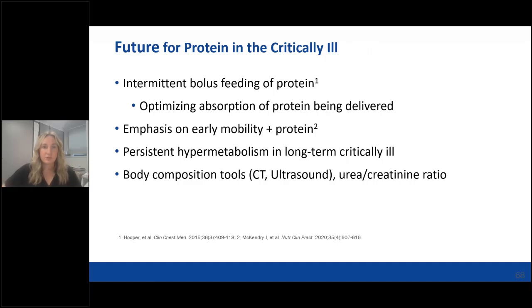So where is the future of protein for the critically ill? Possibly with the role of intermittent or bolus feeding to optimize absorption of the high protein demands when there's many ICU interruptions. I think a major piece is not only the emphasis on early and appropriate protein delivery, but in conjunction with early mobility. After all, during acute illness, all the protein in the world will not increase our lean body mass without strength training.